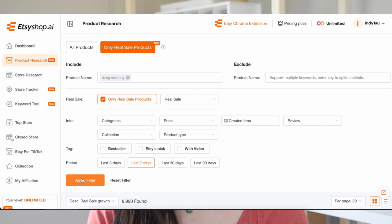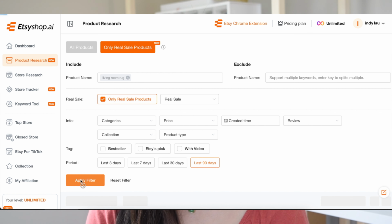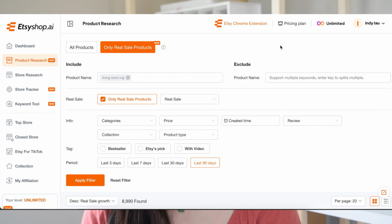In the product name, I included living room rugs. Then you can really drill down to the category, the price, and when it was created, but I'm going to keep those blank for now so that I can get everything I want. In terms of the period you can look into, there's this week, 7 days, 30 days, and 90 days. I'm going to do 90 days, but I wish there was an option for year to date or last year, so you can easily see what's the best seller this year or what sold well last year around this time.